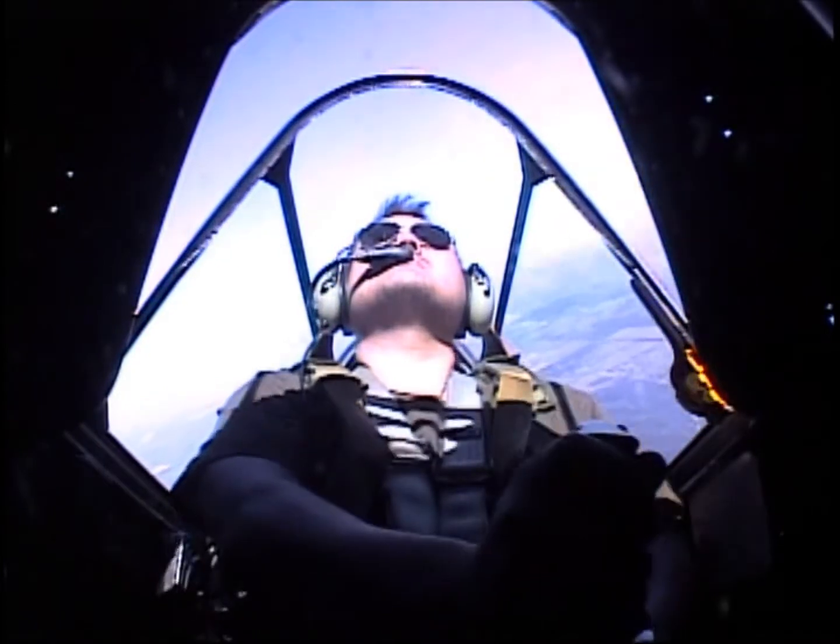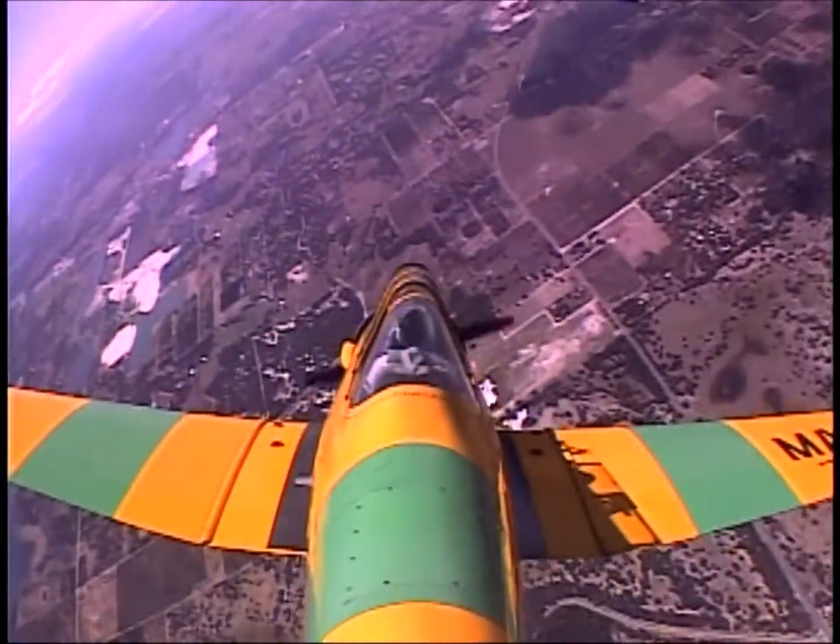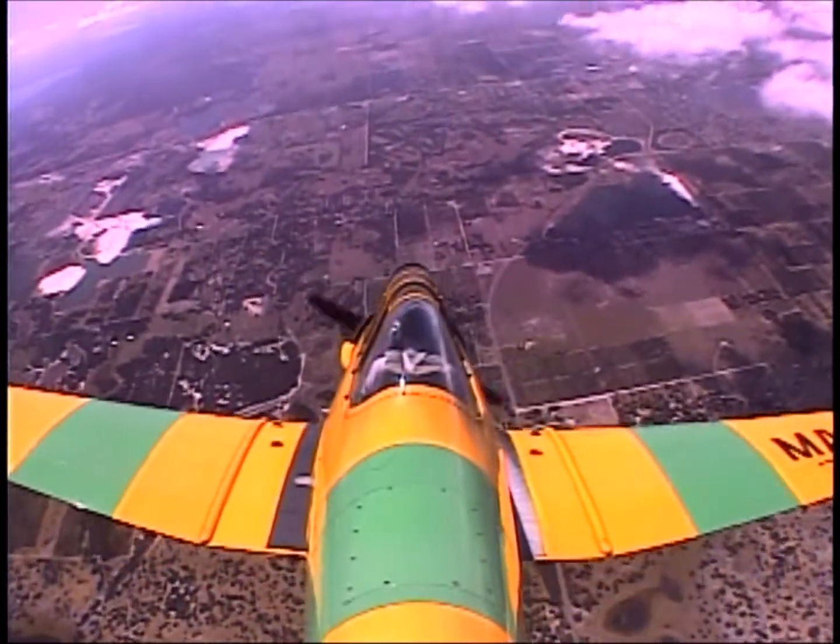All the way to the left. Keep pushing left and just hold the stick right over there. There you go. Keep it over there. Not yet. And stop. All right. Recover from the dive.